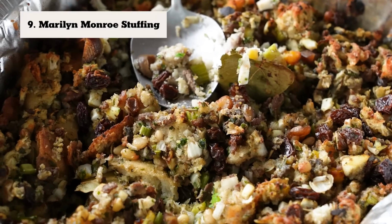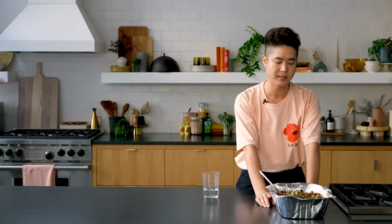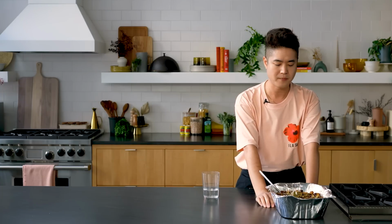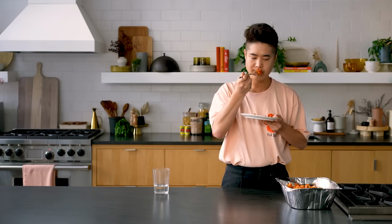This is the Marilyn Monroe stuffing. It has everything. As Christine said, she wanted it all. It has so many textures. If you're a fan of crunchy, chewy, crispy, this has a lot of that. I really am excited about this one. That's great flavor. I feel like in a way I'm sort of judging the chorizo and not the stuffing itself.